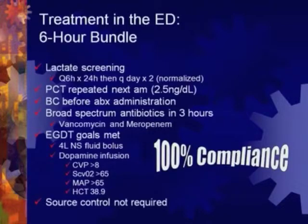And in terms of our 6-hour bundle elements, we did actually hit all of our goals. He had his lactate screening. We did that every 6 hours times 24 hours, then every 8 times 2, and it did normalize quite nicely. His PCT was repeated the next morning, and it went down to 2.5. His blood cultures were drawn before antibiotics. He got his broad-spectrum antibiotics based off our antibiogram, so he got vancomycin and meropenem.